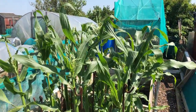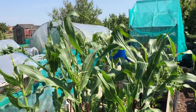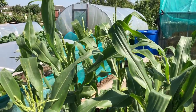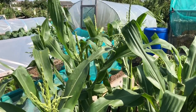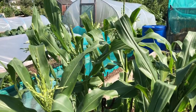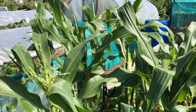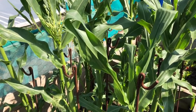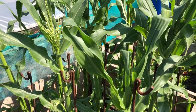And I'm really pleased with the outdoor sweet corn. This is an early bed of sweet corn. It's about 3 weeks behind my earliest, which is in the polytunnel. And this is about 3 weeks ahead of the main crop sweet corn that's on Jennie's plot.